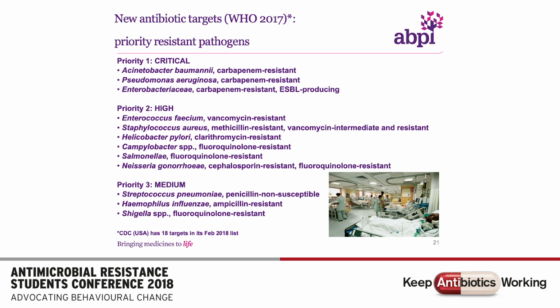So the World Health Organization has published these priority resistant pathogens. The top 3 are the most critical, which includes your Klebsiella, your Acinetobacter and Pseudomonas.